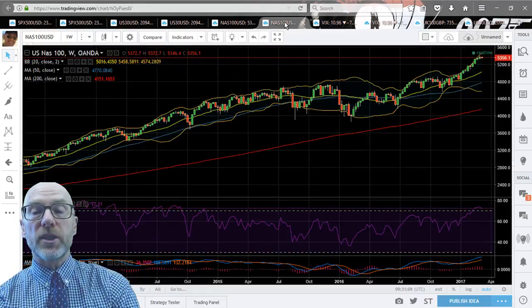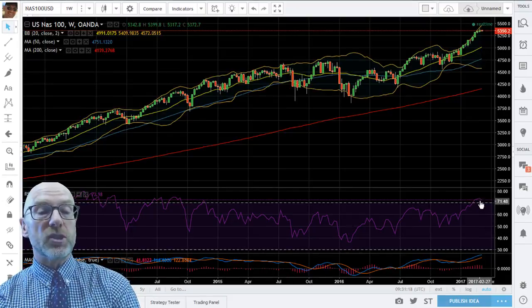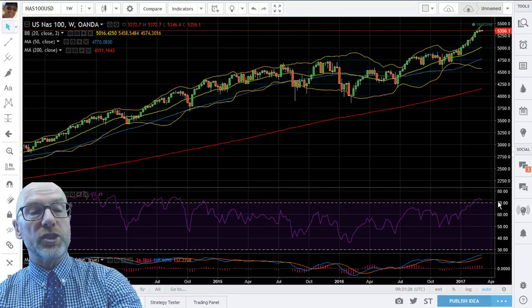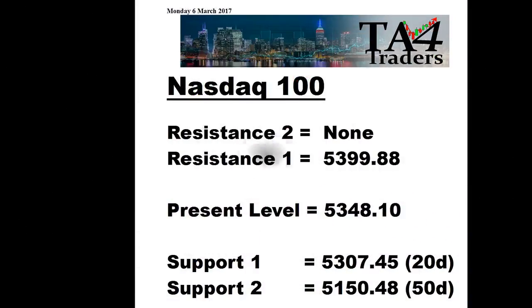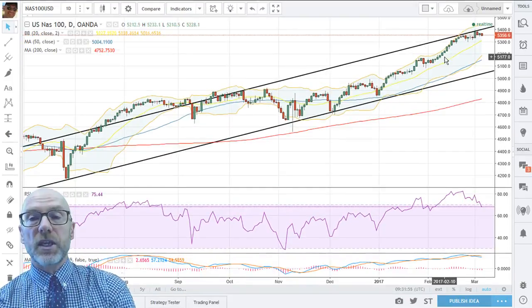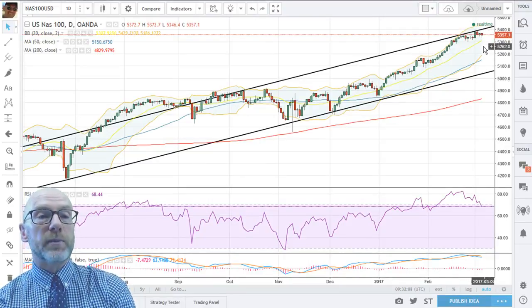On the longer-term picture, on the weekly, again not as bad. Here the MACD is still showing positive momentum, and the RSI still showing good momentum to the upside, although again overbought at 72.49. On the support and resistance on the Nasdaq, we've got the resistance now on the upside at the all-time high, 5399.88, and then the supports coming in at the 20 and the 50-day moving average, 5307.45 and 5150.5. Just going back to that daily and emphasizing that we're at the top of the trend, and the RSI and the MACD have rolled, and you can see the 20-day will give the initial support, followed by the 50-day, but we would expect those to be tested.